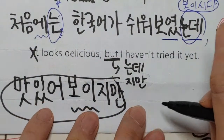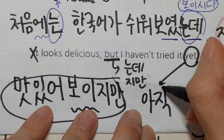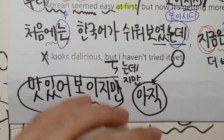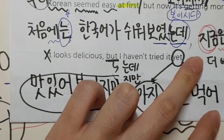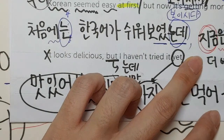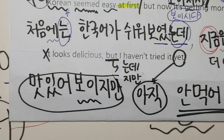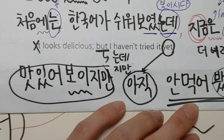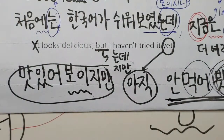맛있어 보이지만, 맛있어 보이는데, 아직, we learned that to say yet. You can say 아직, haven't tried it yet, haven't eaten it yet, right? 안 먹어봤어요. 아직 안 먹어봤어요. I haven't tried it yet. 맛있어 보이지만, I haven't tried eating it, right? So I have not tried it yet. 맛있어 보이지만 아직 안 먹어봤어요.